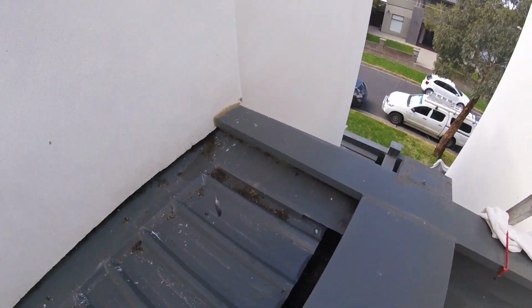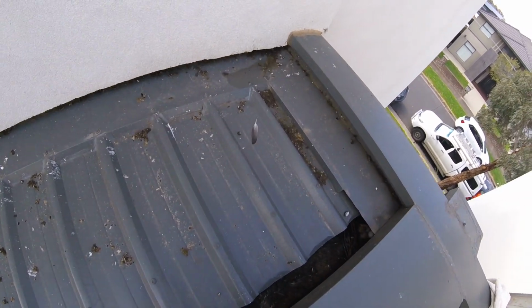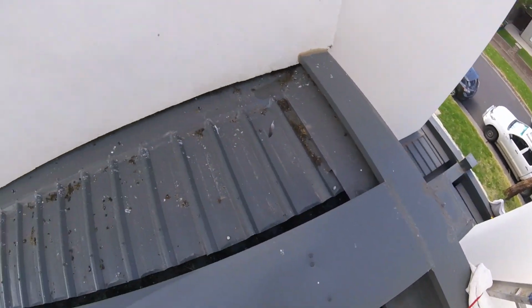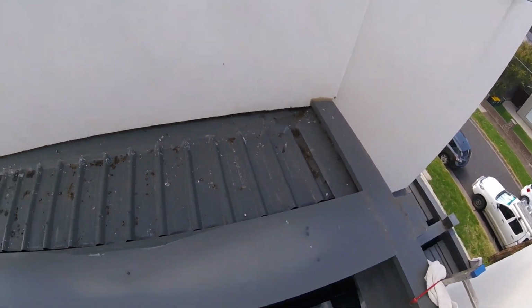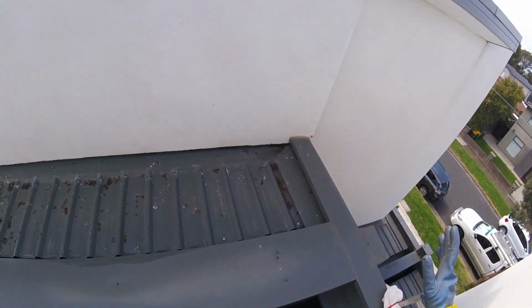And it's just such a massive problem. I mean, I feel really bad to have to remove these nests. But that's this side. Now, the solution we've done is we've cleaned it, we've washed it, and we've also sanitized it.